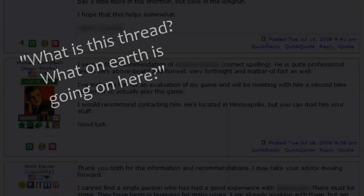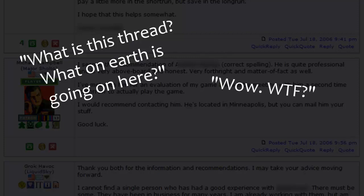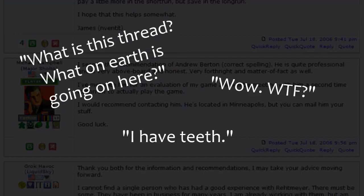The first half of the forum thread appeared to be several potentially fictitious users vehemently having an argument over the validity of Rehnquist's services, or lack thereof. And the second half was other Board Game Geek users chiming in to post things like, what is this thread? What on earth is going on here? Wow, WTF. And my personal favorite, I have teeth.